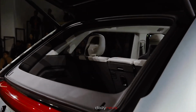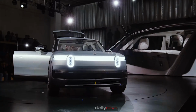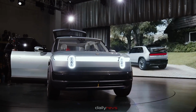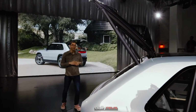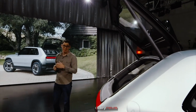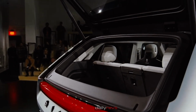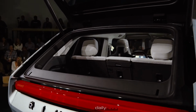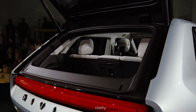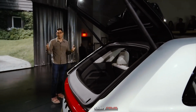What I love about this is it makes it easy to get things in and out, but this actuation can actually go to multiple heights. So if you're carrying something longer, it could be a surfboard, it could be stuffed animals, it could be a trombone. You can adjust the height here, and it's a user setting to make it really easy to carry those bigger objects around. And as I said, everything as we thought about this vehicle was around making a smaller car feel really big.